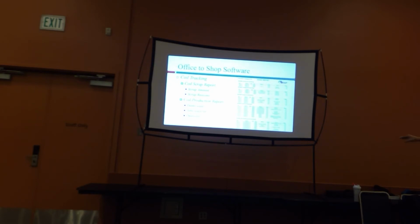Now I can go through here and say, all right, how much usable coil did I have? How much bad coil did I have? Do I need to call my operators and change the way I'm running? Or do I need to call my vendor and tell them that I'm buying bad stuff and getting rid of it? Also, I can see, when did I use that coil? What job did I use that coil for? Who was the operator running that material when it happened?